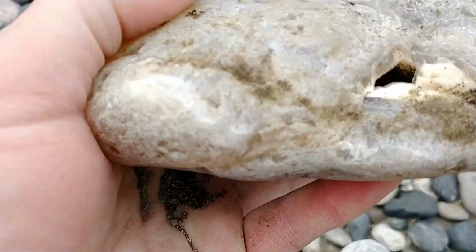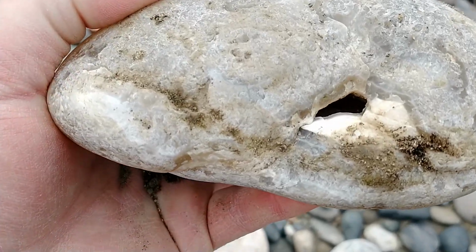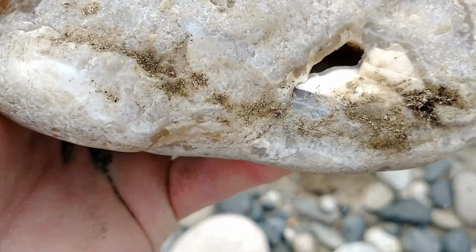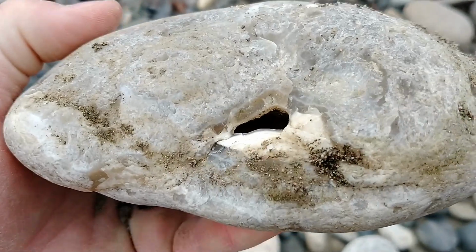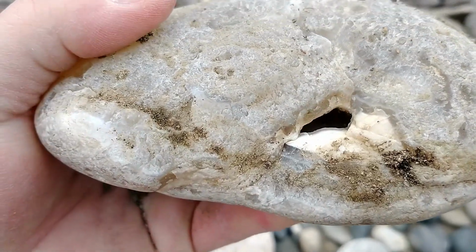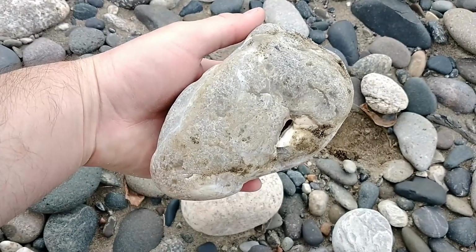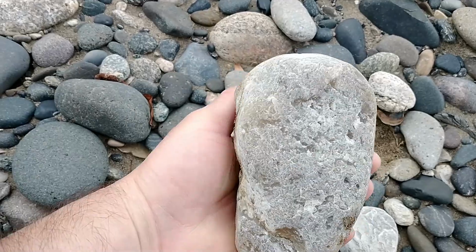But there we go. Looks like we've got a cave in the back. Oh yeah, you can just barely see in there. Little quartz crystals in that little cave. Looks like it has some light banding pattern around it too. That's nice. Maybe like a pound, I don't know. Something like that.